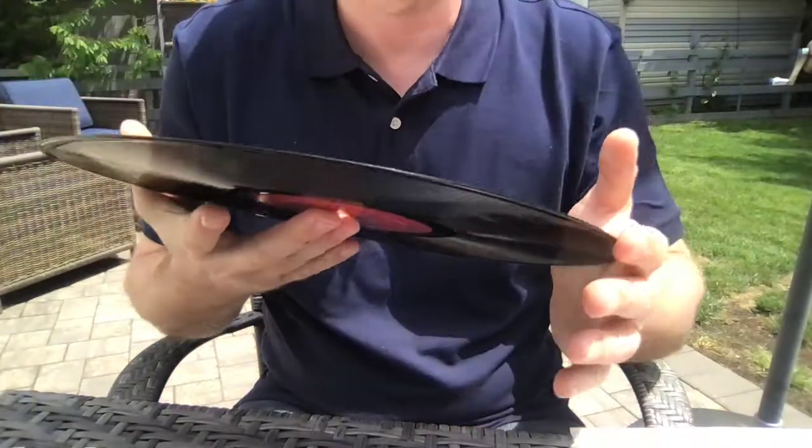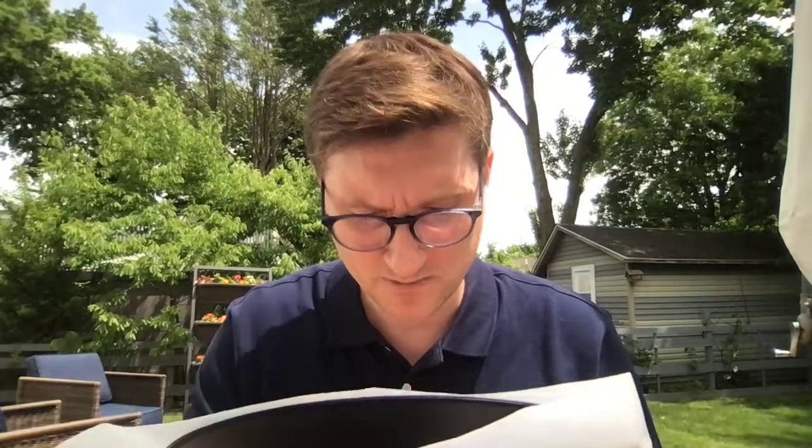So that's it. I'm gonna go put this on, see how it sounds. The 10-inch sounded okay. There was a hiss in the background throughout, but honestly, I think it's just because the sessions are from the mid 40s. So the sound quality is going to be what it is. But yeah, all right. I'll let you guys know how it sounds.